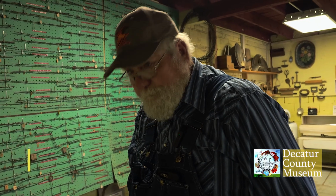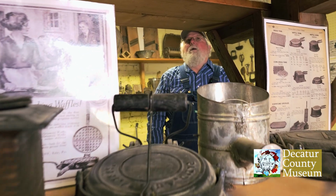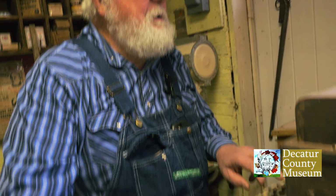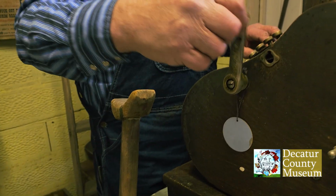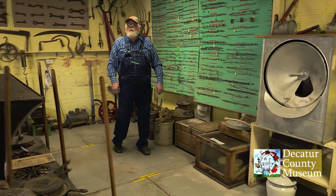This is our Mercantile building. It's got a sampling of some of the things that were for sale, like at a hardware store in the old days, between 1800 and 1900. Mercantile stores were very important because that got you all your supplies that you needed, the hardware type stuff, not like the grocery store.